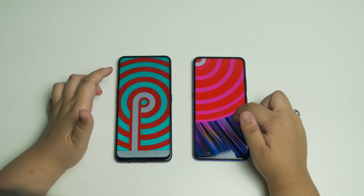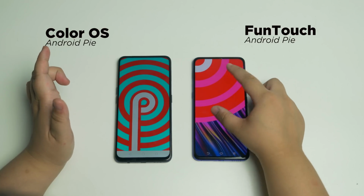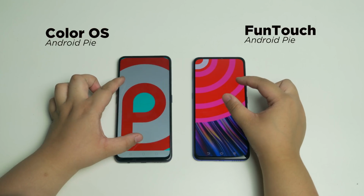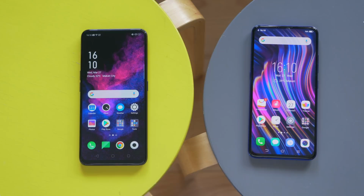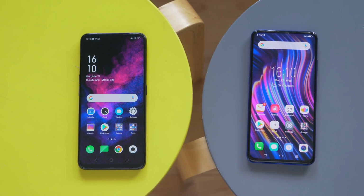Now for software, both phones have Android Pie, of course with their own respective skins. As always, Fun Touch for the Vivo V15 Pro and Color OS for the OPPO F11 Pro. Like design, as far as software skins go, it's a matter of personal preference whether you like one or the other. Both have similar features anyway, but different overall looks and layouts.